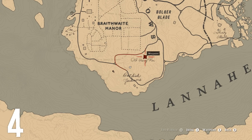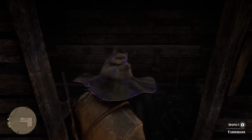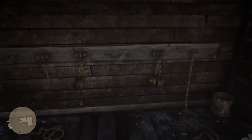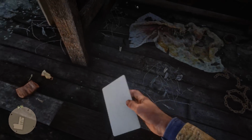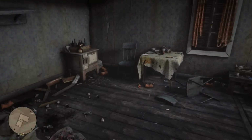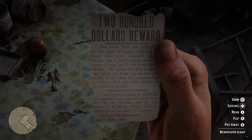Secret number 4 brings us south of the Braithwaite Manor estate to a location called Old Harry Fen. Upon inspection, it just looks like your bog standard abandoned shack. However, this place was anything but somebody's lovely old home. The first room is filled with shackles attached to the walls, and there is a loose board on the floor. If you open it, you can find a family portrait. It pictures an African-American family on the doorstep of a different location. If we head into the main room of this run-down shack, we can find a newspaper scrap documenting escaped slaves.